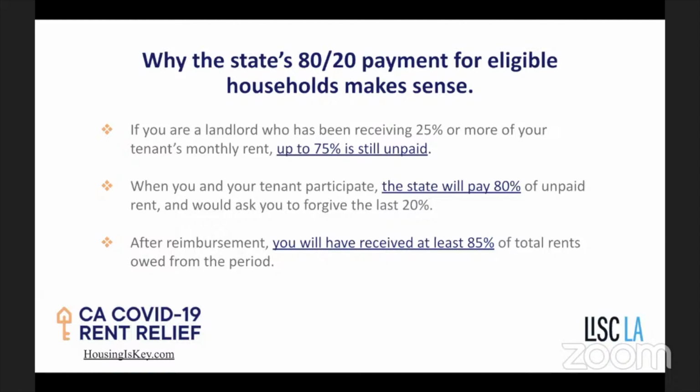So the state's program is really what we call the 80-20, and here's how the program was designed to work. A landlord who's been receiving hopefully 25% or more of a tenant's monthly rent will still, at this point, be seeing 75% of that rent unpaid. Many tenants out there were able to keep up with at least paying 25% so that they could have some eviction protections during the COVID-19 crisis. And so those tenants, we understand, will also still have 75% of the rent that's unpaid. When you, as a landlord, and your tenant, an eligible household, participate, the state will pay 80% of that unpaid rent. Again, we'd ask the landlord to forgive that remaining 20%. And then after reimbursement, the landlord would really be seeing at least 85% of total rents that were owed during that period. This, again, would be based on a landlord who had been receiving at least 25%.